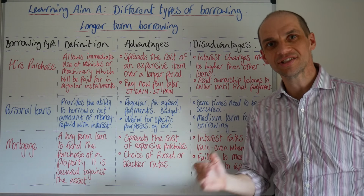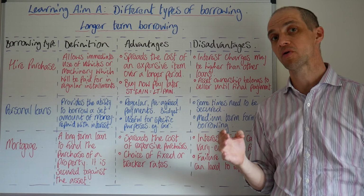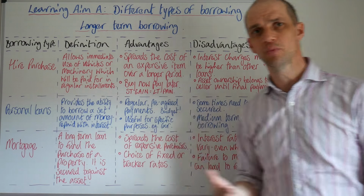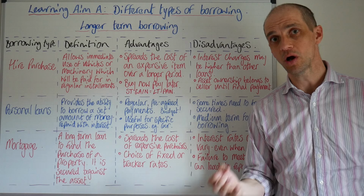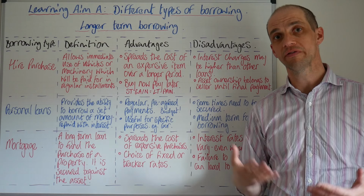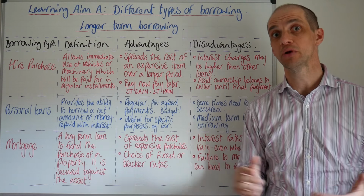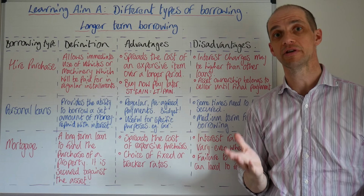Hi everyone, so let's now check out some of the longer term borrowing methods that you need to be aware of. Okay, first up, let's start with a hire purchase. So when it comes to a hire purchase, this allows immediate use of a vehicle or machinery which is paid for in regular installments, as we can see here in the definition.